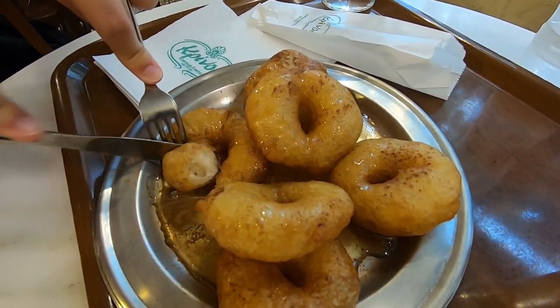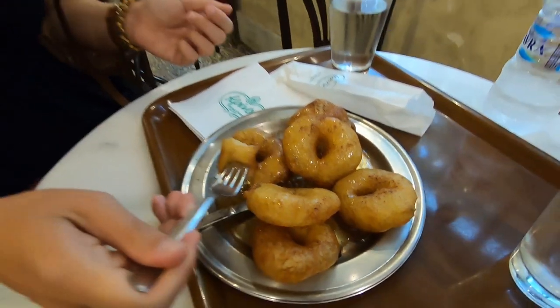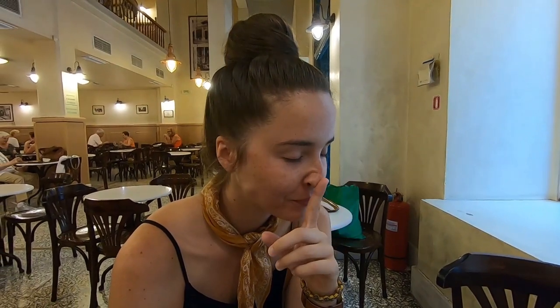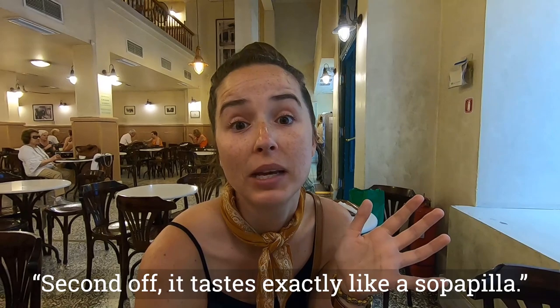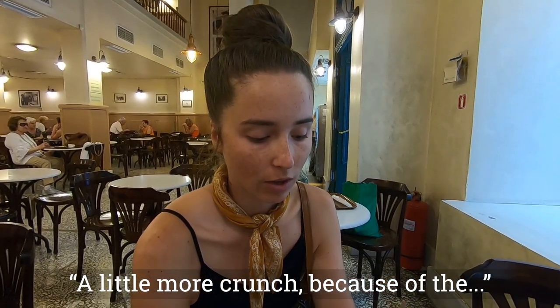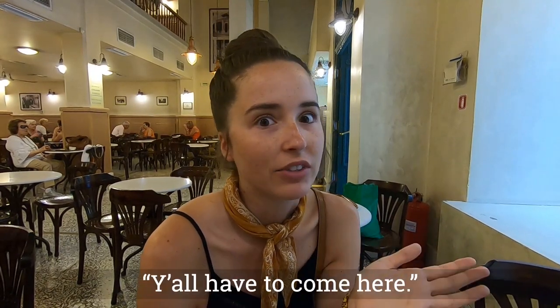Look at that deliciousness. First off, it's really good. Second off, it tastes exactly like a sopapilla. A little more crunch because of, I guess, the shape of it and everything. You'll have to come here.